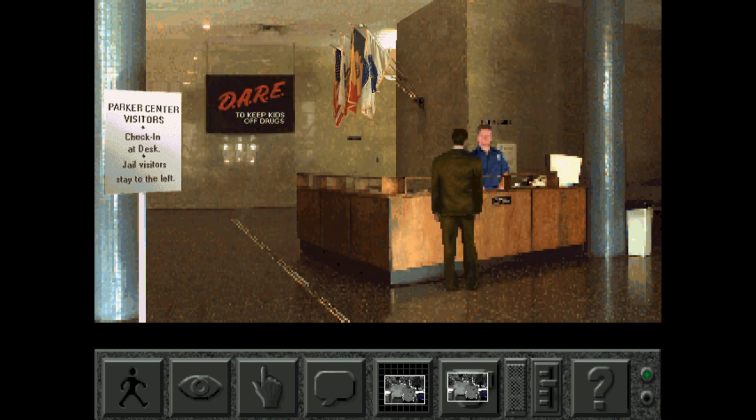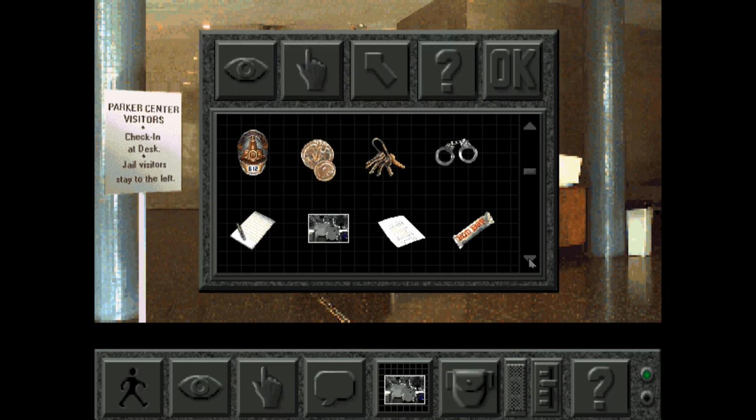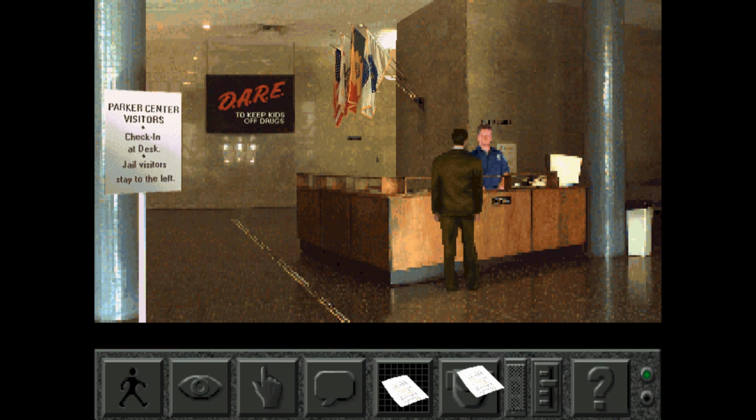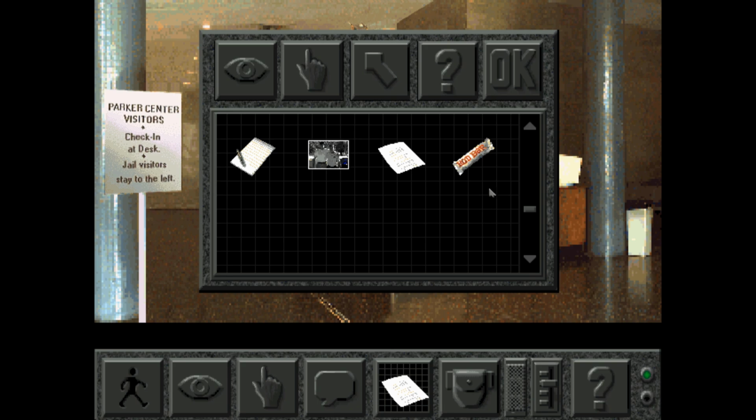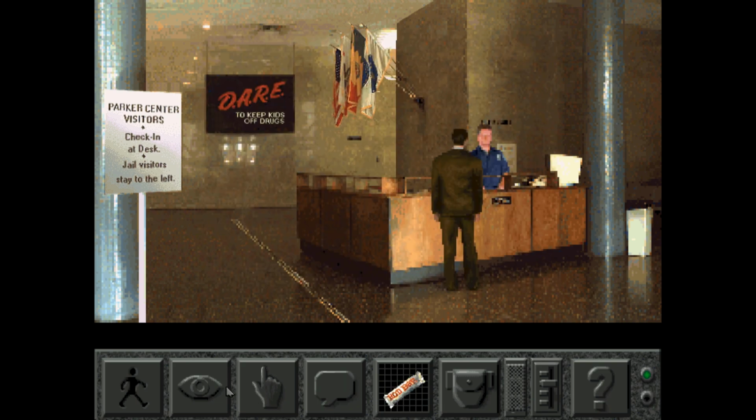Hey, that's a picture of you and Hickman. Too bad about what happened. You guys pretty close, huh? Having a performance anxiety, Detective? Don't worry. With a little practice, you'll be a sharpshooter. Now, I know he'll eat that candy bar. I don't remember. I'm going to hold on to it and give it to him at the end of the day.